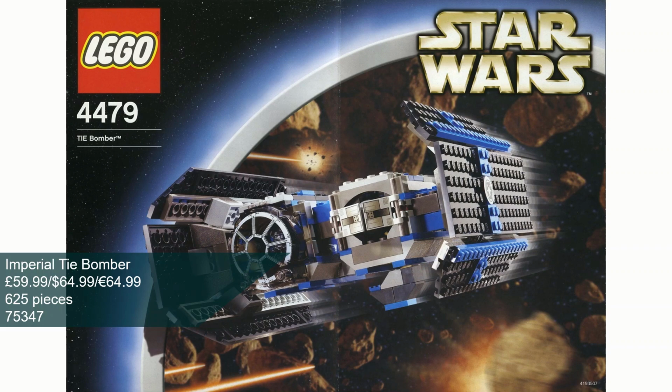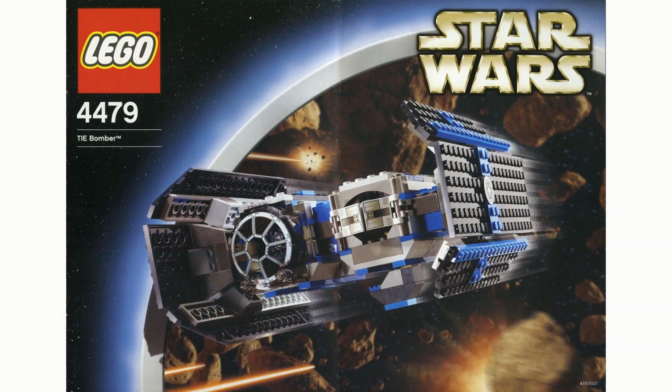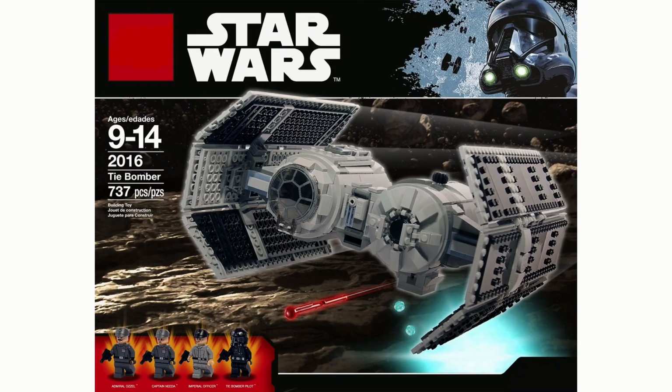Then we have an Imperial TIE Bomber, £60 or $65, 625 pieces, 75347, and it has been absolutely ages since LEGO did one of these. The last one was in the blue and black colour scheme, which does have its own style. It just looks absolutely terrible unless you're very nostalgic towards it. But the newer version will look something more like this.